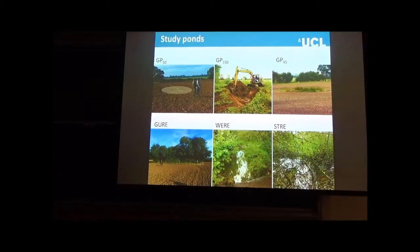So I worked on three ghost pond study sites, and they were all buried at different points, very imaginatively named. So Ghost Pond 50 was buried 50 years ago. You have to use your imagination for that one. It was in the middle of this potato field, roughly there. And if I hadn't drawn the grey circle on, you might maybe see a dip, but not quite.